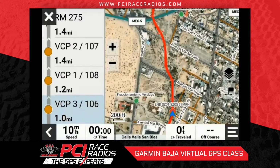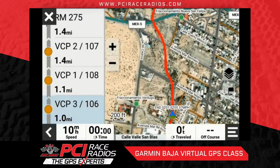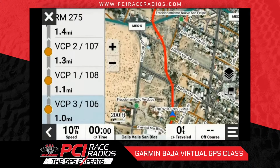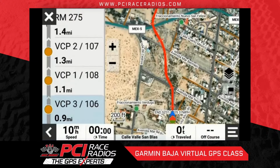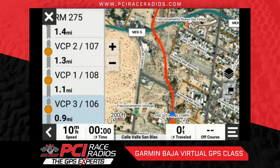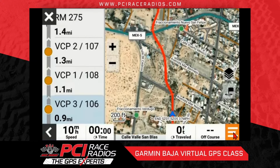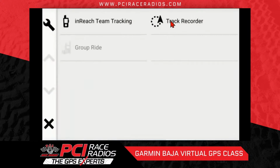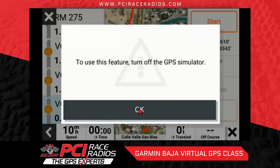So the next thing to talk about is going to be how to record your own track. And most teams are not going to create their own tracks. They're just going to use the sanctioning body provided track. You can record your own track, whether you are in the race mode or the chase map. From the map screen, you're going to press these 3 lines on the bottom here, and then you'll click on track recorder. Pressing start will start recording your own track.